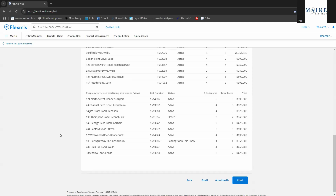And then instead of just saying which of your contacts saved this listing, these are the other ones. This is people who looked at this listing also viewed these ones. So a little less competition, but just take it to be these are the listings that people are also looking at when they look at this listing too. Cool.